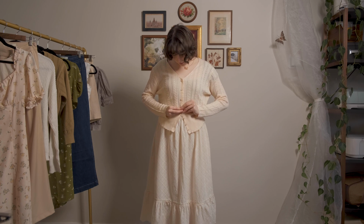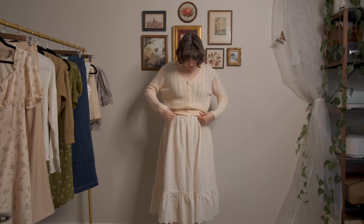But also a great staple for springtime cottagecore are these thin cardigans that can be styled both as an overlayer and as a blouse.